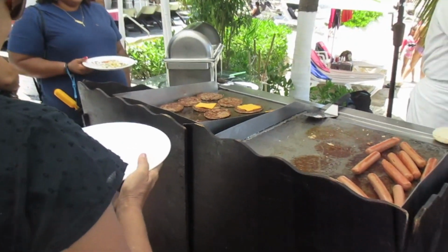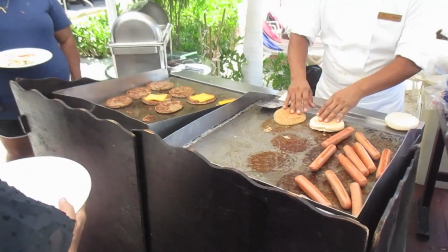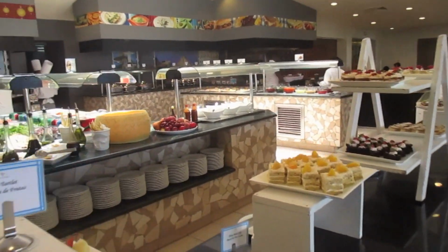Here's a shot of the outdoor grill. Like I said, you can wear your bathing suit and be barefoot, and it'll make you hot dogs and hamburgers, and there's potato salad and all kinds of other stuff.